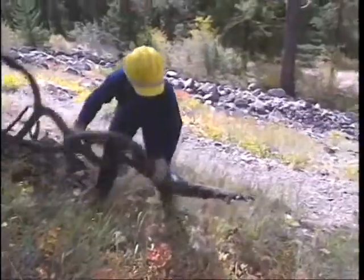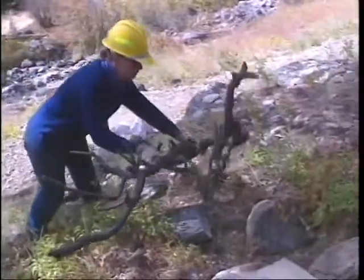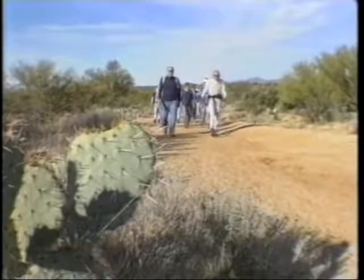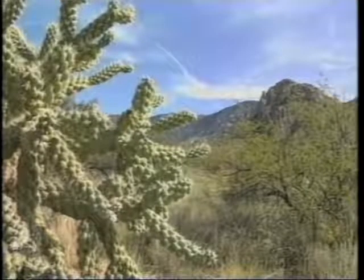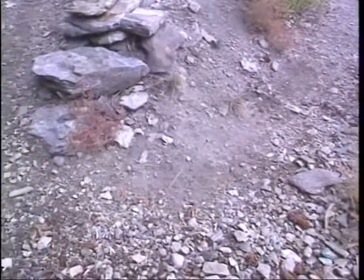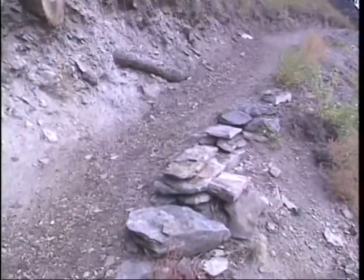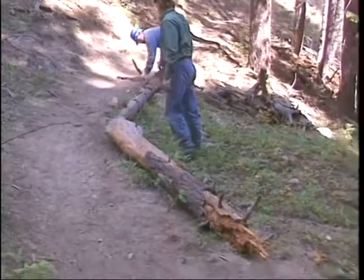Block off the shortcut with brush, logs, or rocks. Thorny plants transplanted onto the shortcut will persuade users to stay on the trail. Use your imagination, but keep things looking natural. However, where traffic is heavy or there's a lack of screening, consider constructing a rock wall or a log barrier along the top leg of the switchback.